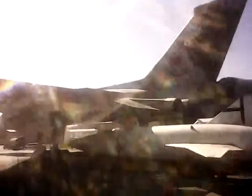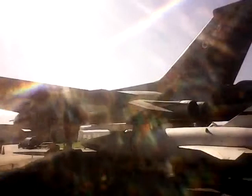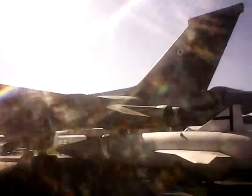There you go. It's a brilliant plane. Absolutely brilliant. I don't really know of many other Vulcans. I know about two, possibly three. That's about it. Kind of rare.